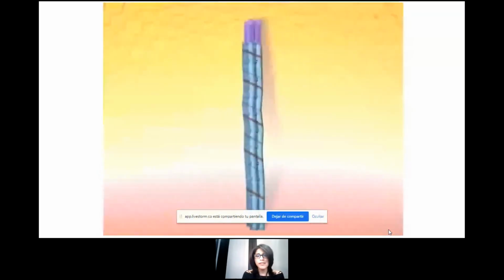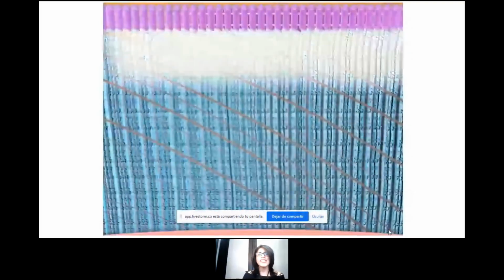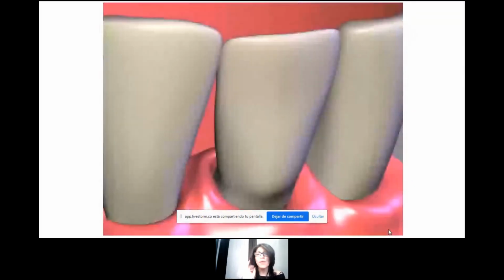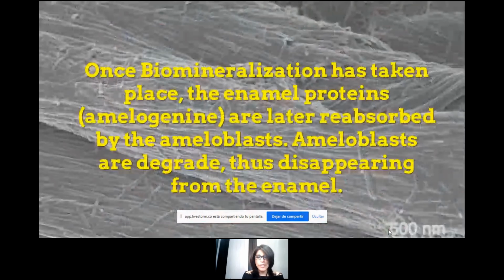At first, these ameloblasts are going to be cubic, and then they are going to become large and start to secrete a protein called amelogenin. Why is it important to know this protein called amelogenin? Because the amelogenin is going to transport the calcium and phosphate to the organic matrix, and this organic matrix is going to crystallize to form hydroxyapatite. When that happens, it's called mineralization. The mineralization stage is this.